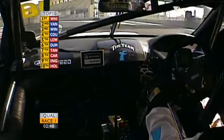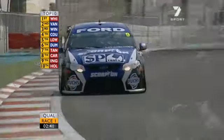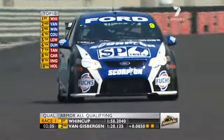Look at it changing now. Tander's there, Caruso, Ingall and Holdsworth. Yeah, we lost a good bit of time going onto the straight there. As I changed gears, it just wouldn't change and then jumped out slightly. James Courtney in the background there talking about a gearing problem.